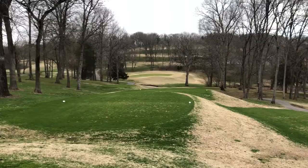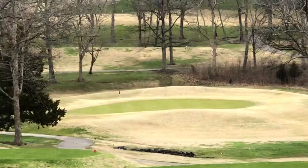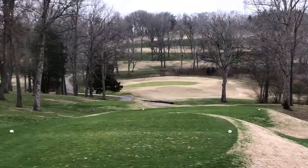Started off hole number one with a bogey. Just kind of hit it fat, laid up short, and then two putted. So you got about 178 to the middle, downhill par three. I'm gonna go with 5 iron here.